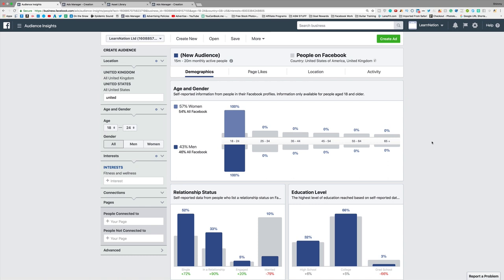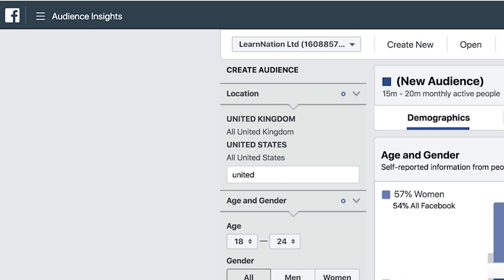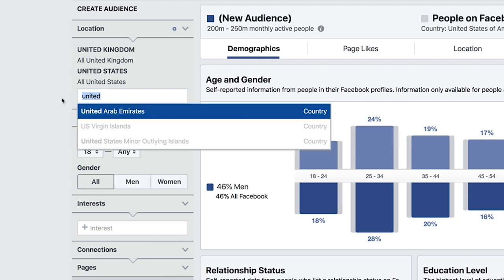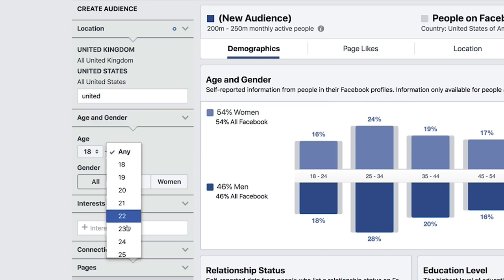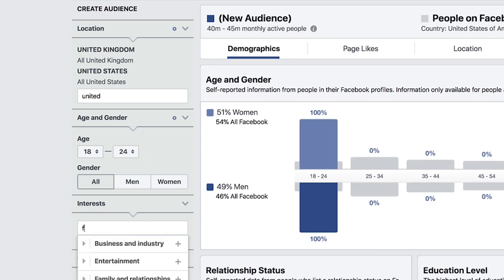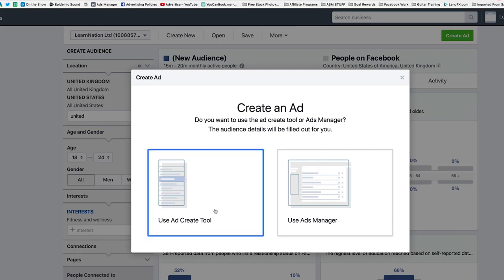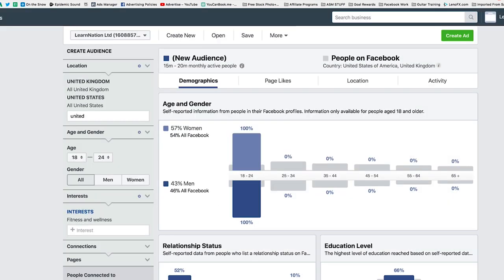If you have Facebook Ads Manager, you just click the drop-down menu over here and go to Audience Insights. Then you can start selecting anything. So let's say you're targeting people in the United Kingdom, so you'd put that in there. Let's say you wanted 18 to 20, and an easy interest, let's say they like fitness. You'll eventually start to get an audience, and then you can click create ad from there, and use Ads Manager or the Ad Create Tool, it doesn't matter, and then go through and create your ad. Now, like I said, with this first ad you just want to rack up as many views as possible, and you'll see why in step 3.